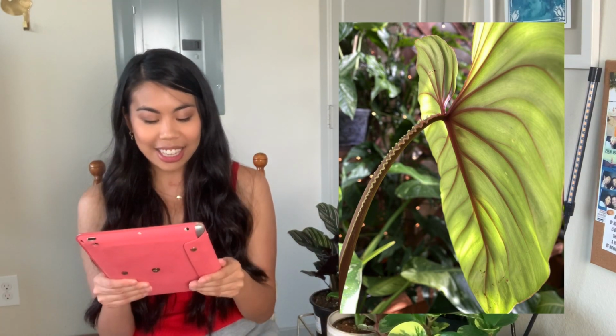What really sold me on this plant is actually the back. If you look at the back color of a Plowmanii, it has more of a neon lime green color. The veins are red, and the petioles. Can we talk about these petioles? I put a picture here, and it has these ripples, which I think is so cool.